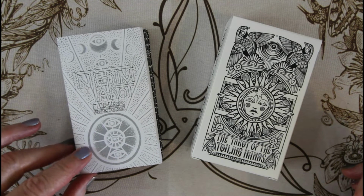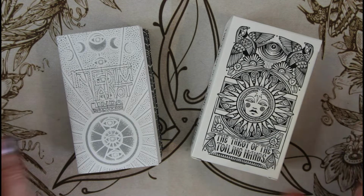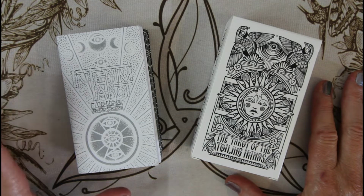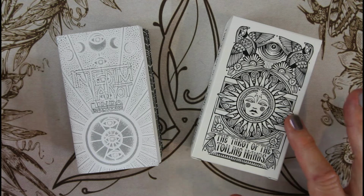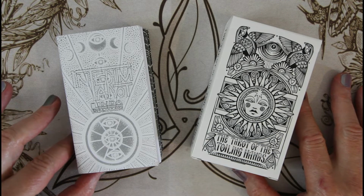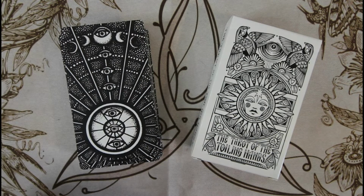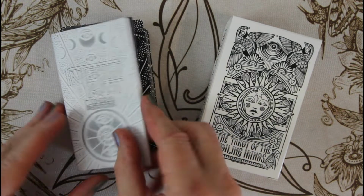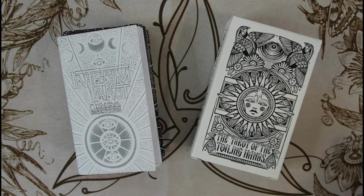The Interim Tarot is by an American creator, and the Tarot of Toiling Hands is by a UK creator. I don't have the whole origin story memorized, but both of them were created during the pandemic for different reasons. Esme Baker is a tattoo artist, and during the pandemic she had to close down her shop, and so she took to creating a tarot deck. Linda Benjamin, I am not sure if it says in the book exactly why, but I know she created hers during the pandemic out of some kind of necessity as well. So let's get to it.